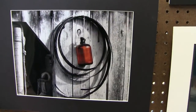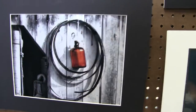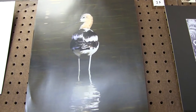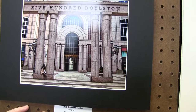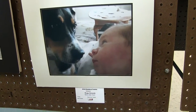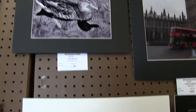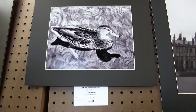John Simon's Old Clorox Jug. That's $20. That's neat. Here is Joey Heron's American Advocate, $25. Charmaine Vecchio, 500 Boylston. This is $15. It's an address right there. Yeah. And here is Megan Krynock, Who Are You? That is so cute, it's not for sale. Here is John Simon's Fern Ducky, it's $15.